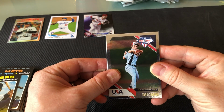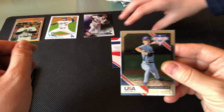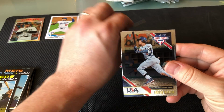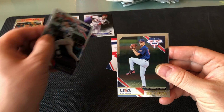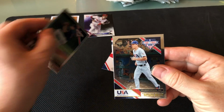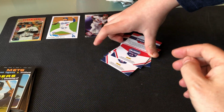Nate Savino on the 18 and under national team. Robert Hassell, also on the same team. Austin Martin on the collegiate national team. Raleigh Hector. And last but not least, Patrick Bailey. So nothing great in that pack.